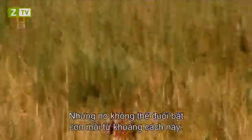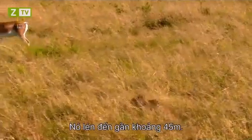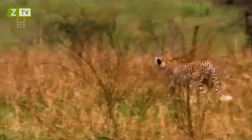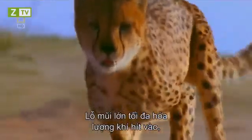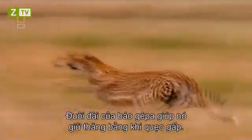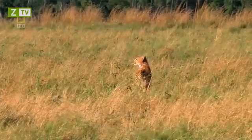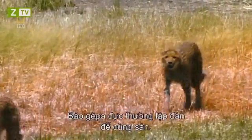But the cheetah can't chase it down from this range. It stalks to within about 45 meters. Acceleration is key. The cheetah explodes from 0 to 64 kilometers per hour in just 2 seconds. Oversized nostrils maximize air intake, while a streamlined frame reduces drag. The gazelle uses agility to escape, so the cheetah's long tail gives balance on tight turns. Even so, most hunts fail. Cooperation helps its odds. Male cheetahs often form coalitions to hunt together.